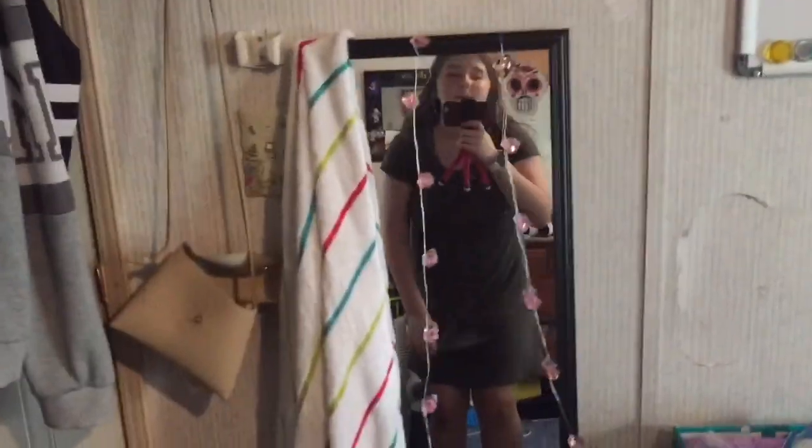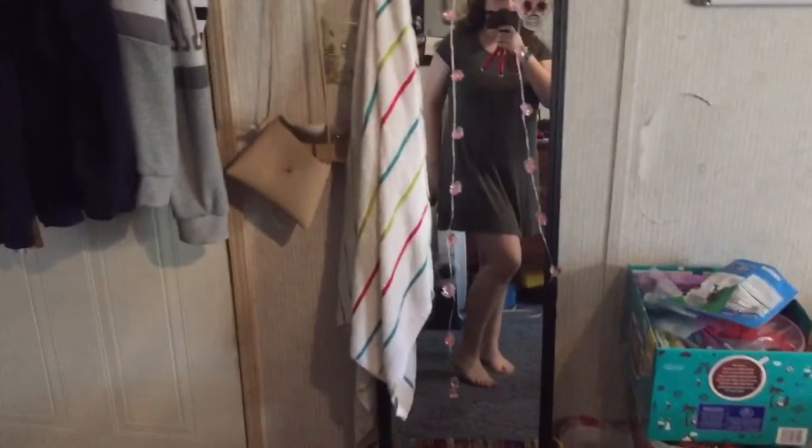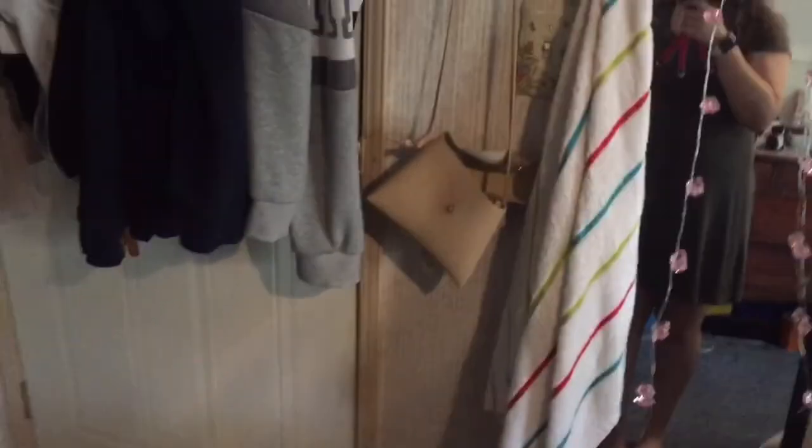But here is my body mirror, and I wanted to show you guys my outfit. It's just this dress. I think it's from Forever 21. I'm not exactly sure, but it's cute. And this is my towel, and I have that purse right there.